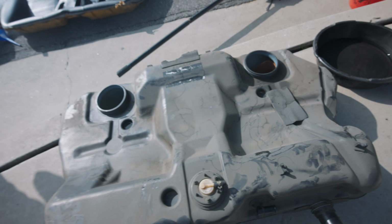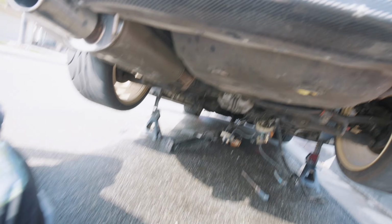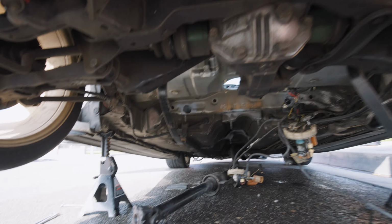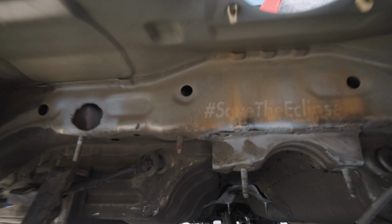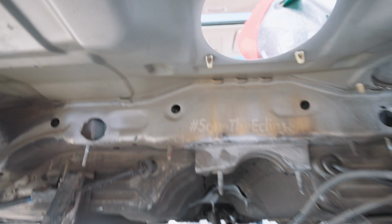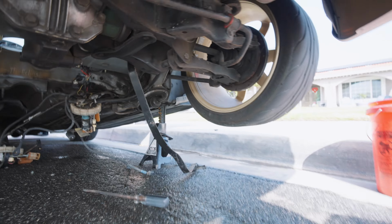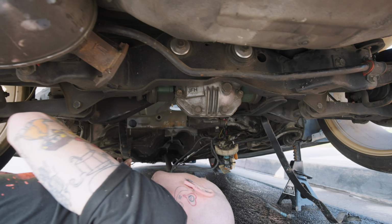And yeah, give me that. Little Easter egg. Let me show you guys. When we swapped this car, don't know if one of you guys remembers, but we had put in a very specific episode the Save the Eclipse sticker. So shout out to Memo, Mr. Memo on Instagram. Just the movement for the Save the Eclipse. It got saved, all right.